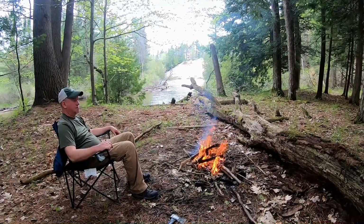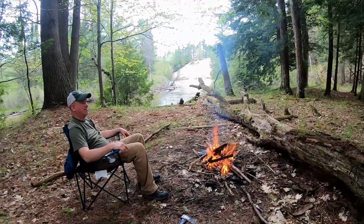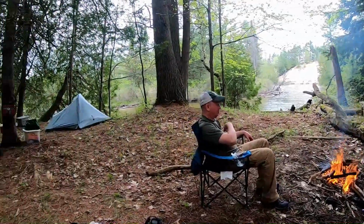Got a late afternoon fire going, to get rid of some of the gnats that are out today. Just got done hiking around on the ridge. Laying down in the needles, taking an afternoon break. Feels so good to just lay here on the soft ground.